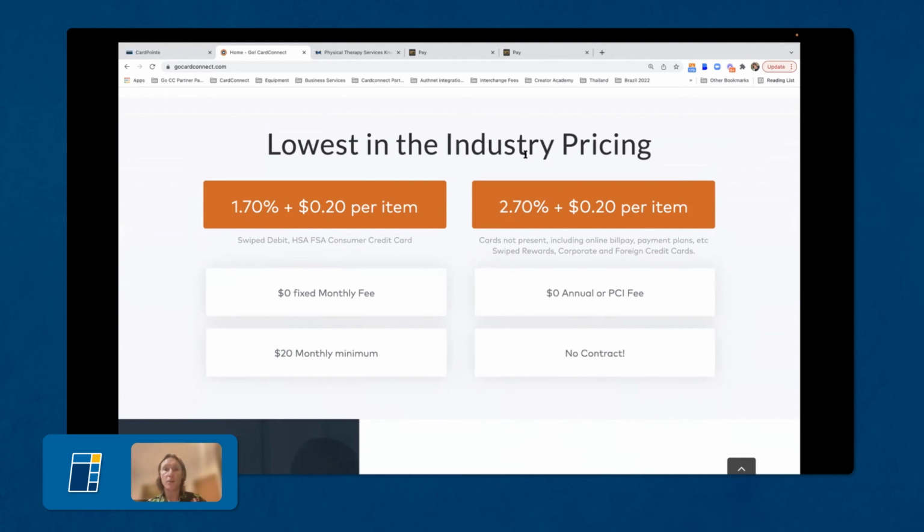We also offer a meet or beat rate guarantee. So if you feel like you've negotiated a better deal with your current merchant service provider, let us take a look at it. Oftentimes we can reduce your cost significantly. Yesterday, I just worked with a practice. They have 6 locations. They're processing about $20,000 a month in credit card volume, and we were able to reduce their fees by 42%. That's huge. It's over $400 a month that we were reducing their cost.